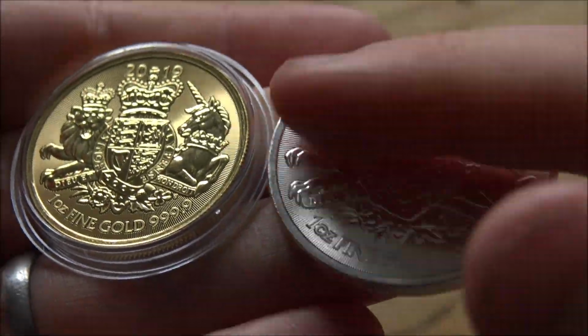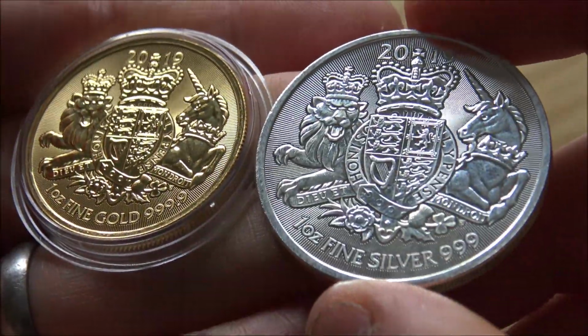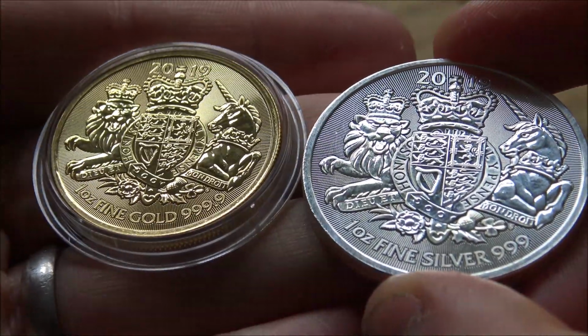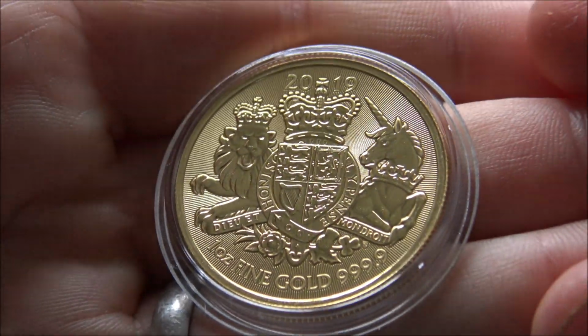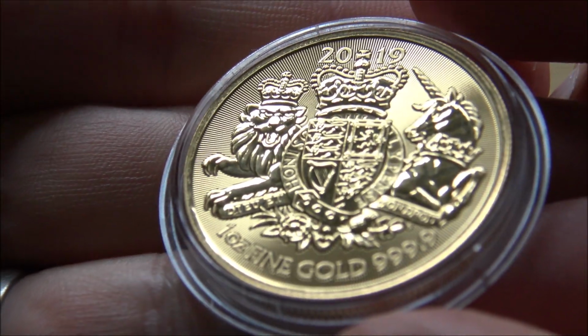Maybe it's just because the silver here has a bit of fingerprint oil and everything on it, I just don't know, but the design on the silver seems to pop a little bit more than on the gold. I think that's perhaps down to the colour and the texture that the colour gives to the coin. Nevertheless though, really happy with it for a number of reasons.